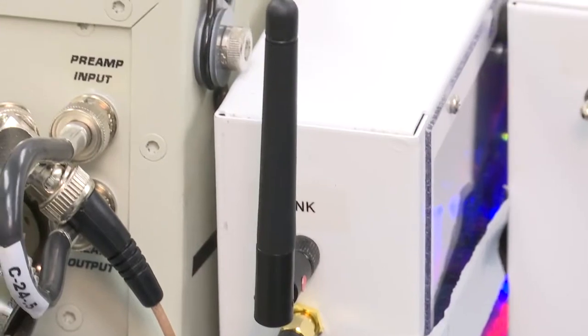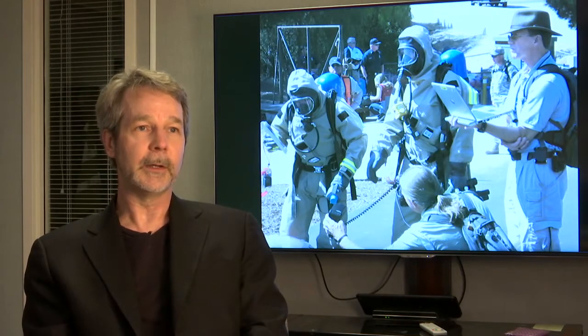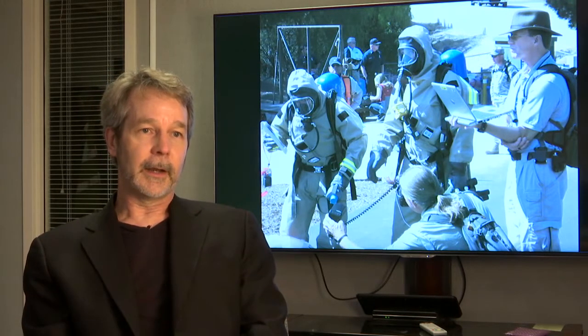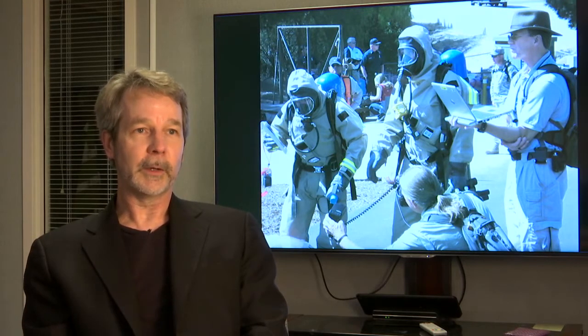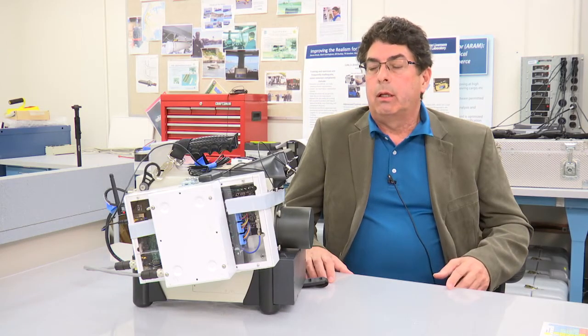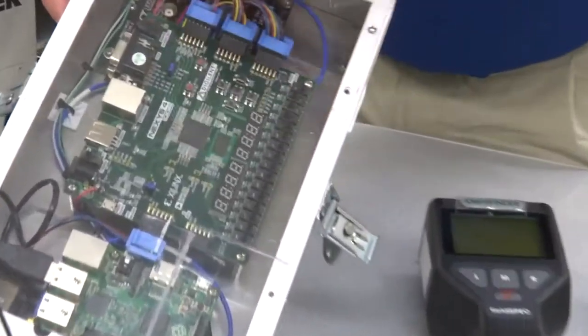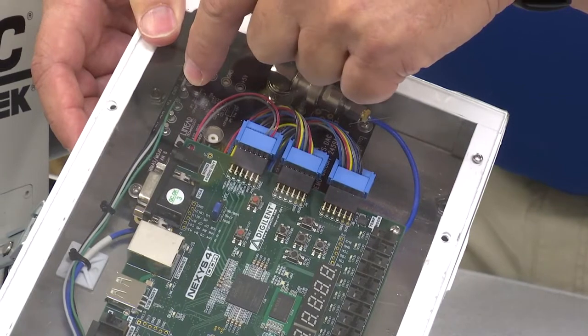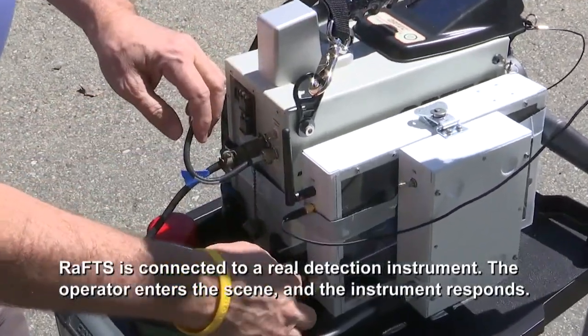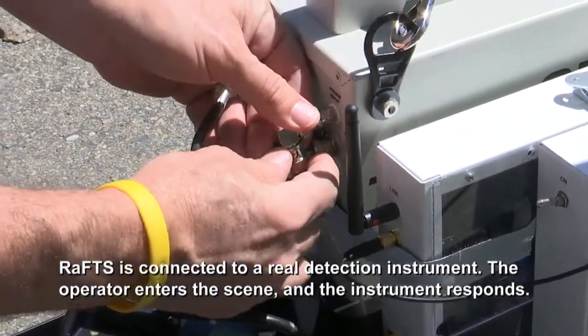It combines the best of what can be done in the real world with everything you can imagine in the computer world into a single device that allows the responders to use their real operating instrumentation against these sorts of scenarios we want them to be prepared to deal with. Doing that makes it so that we can simulate radioactive sources in the field without bringing any hazardous material to the field at all. This board and this board are what we're talking about that shrink down into this box. Unplug the detector from the preamp and plug in the RaFTS input.